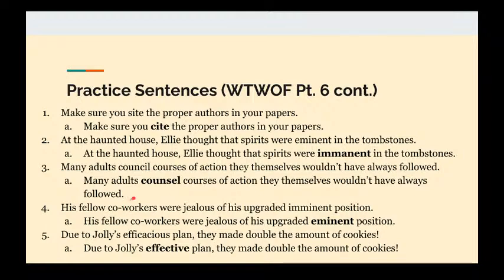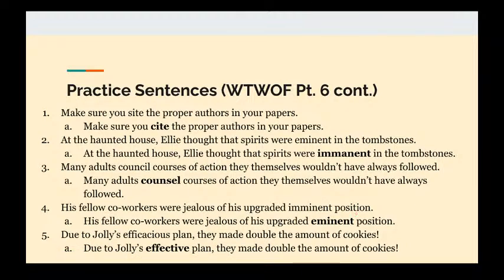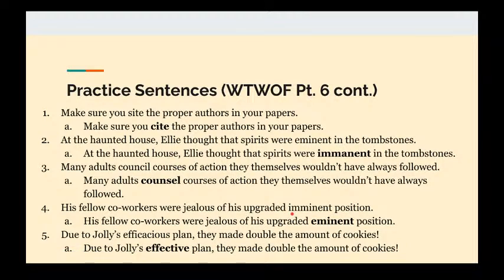Sentence number 4, his fellow co-workers were jealous of his upgraded imminent position. So imminent here means about to happen. When we're saying he was upgraded to a blank position, we're probably trying to say that it's an important, special position. But the word we were confusing it with is this eminent. So an eminent position is a highly placed, important position. And because they were jealous, you can assume they were jealous of an important position that he had received, not an about-to-happen position. Also, an imminent position is not usually used in sentences.